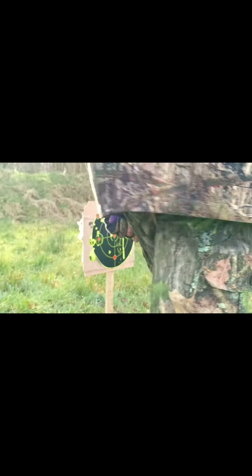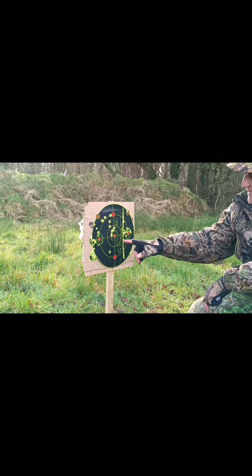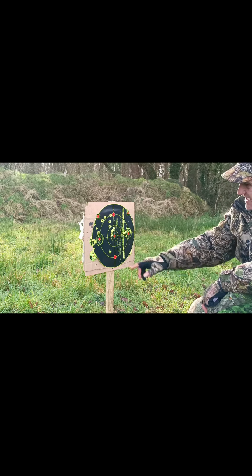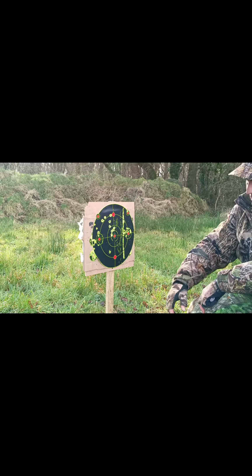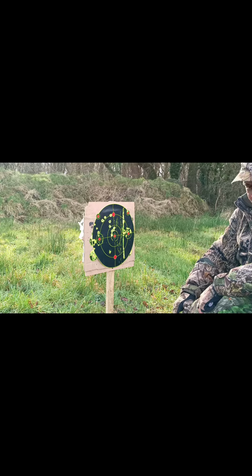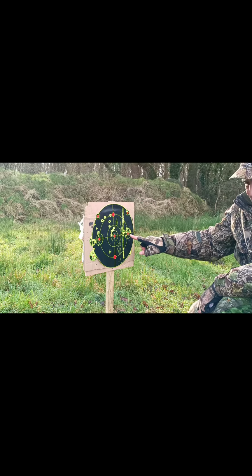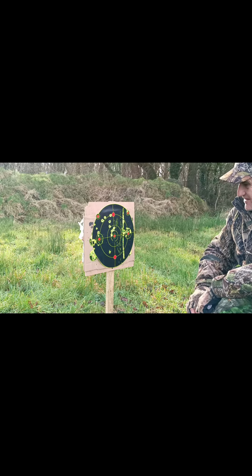Well, I take from this, don't be an idiot and shoot beyond your capabilities, long shots. Yeah, you might be able to fluke the odd shot in and hit the bunny at 75, but the chances of wounding it are absolutely phenomenal. The other thing I take from this, I think that FWB is just absolutely marvellous.